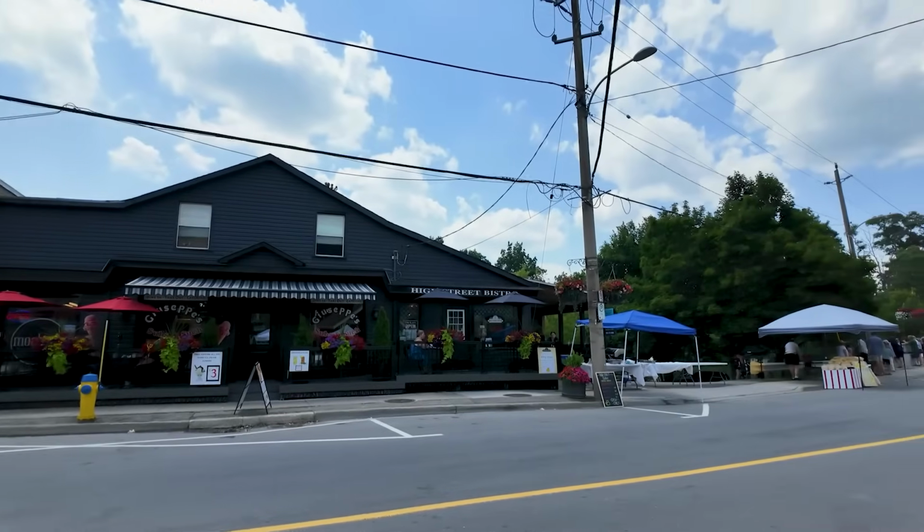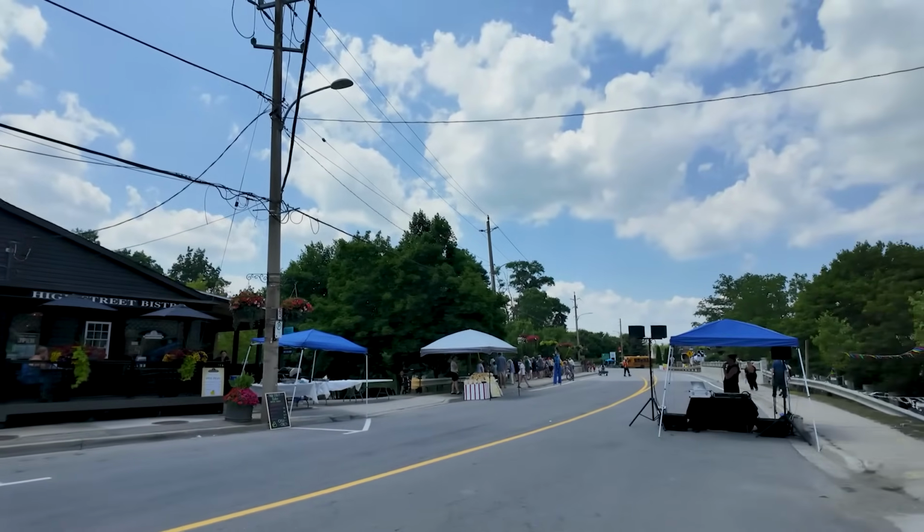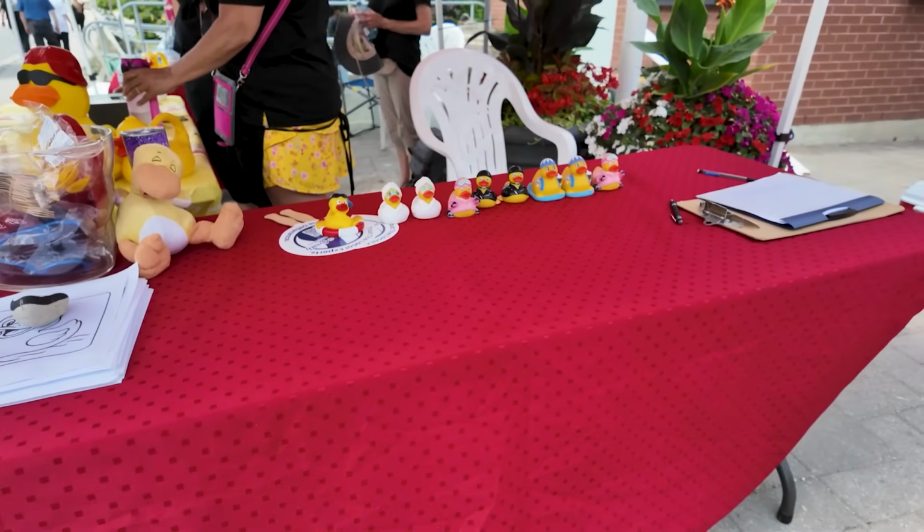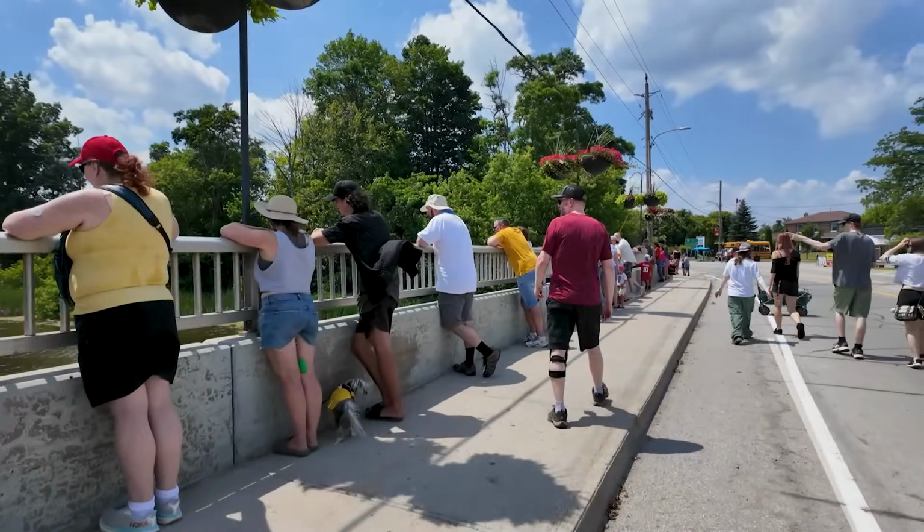You could buy a duck to try and win the race and a prize. We got there right in time to see them release the ducks and then watch them go under the bridge to the finish line.